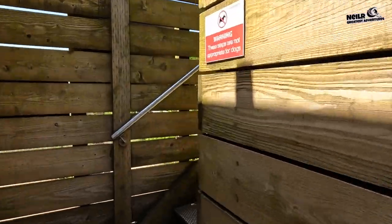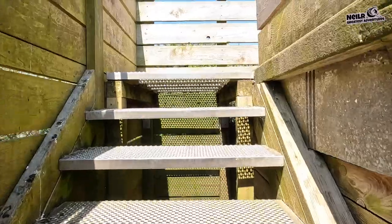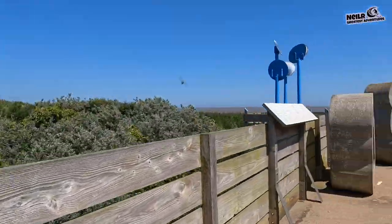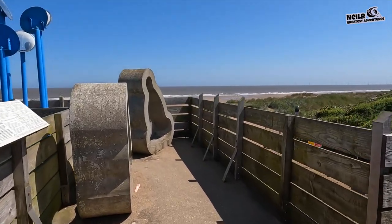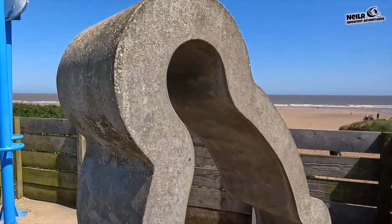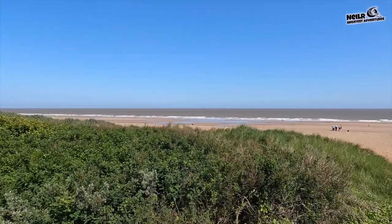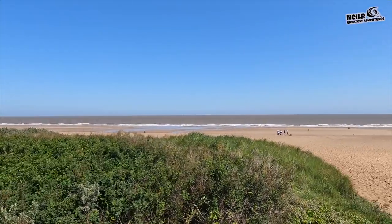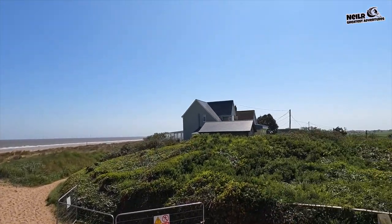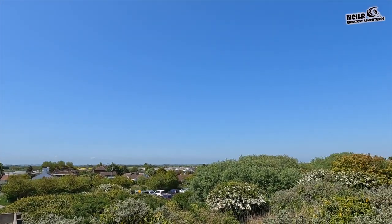So this looks like a little hideaway here. Don't know if it was a bar or something. But you can actually walk up to the top. Some strange things up here, and concrete things. Yeah, so take a look at that. Anderby Creek Beach, beautiful. And you can just see behind the beach, you can just see through the trees, the caravans.